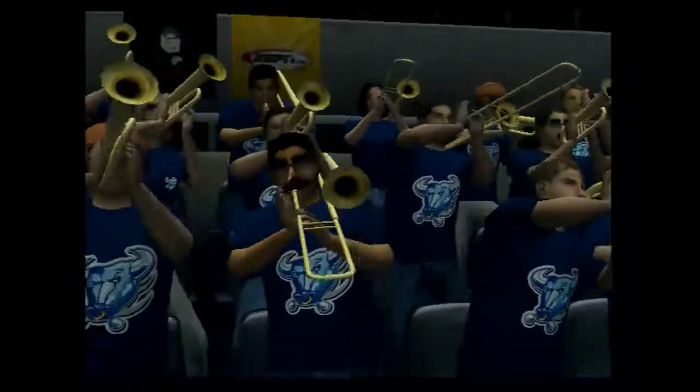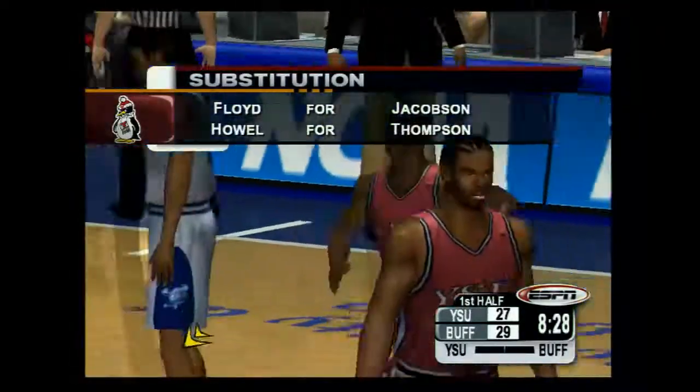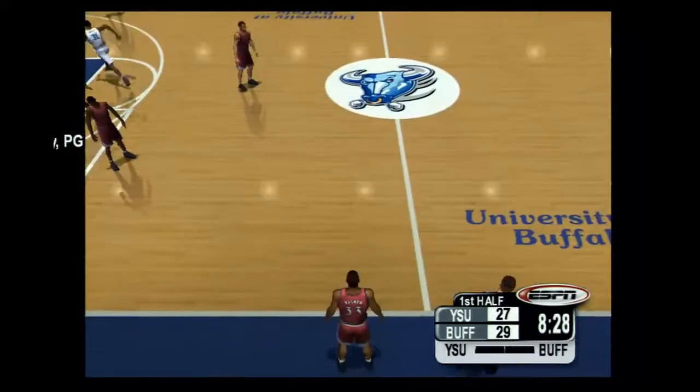Boy, the band's really getting into it tonight. And they've got this place rocking. I should have learned to play trumpet. I could have gotten a better seat.